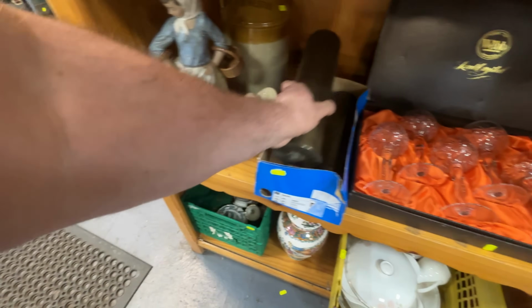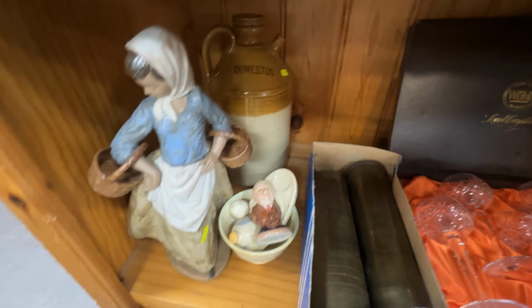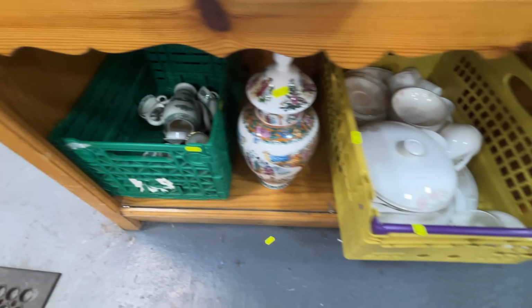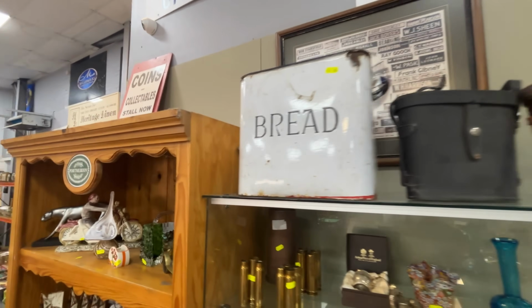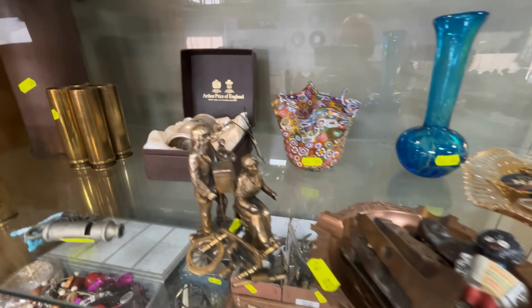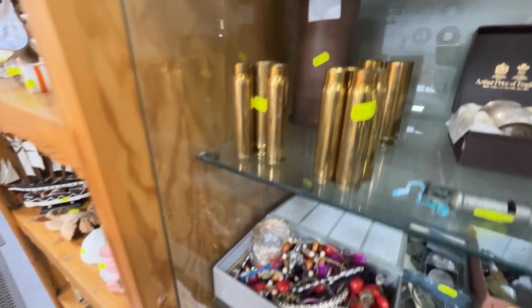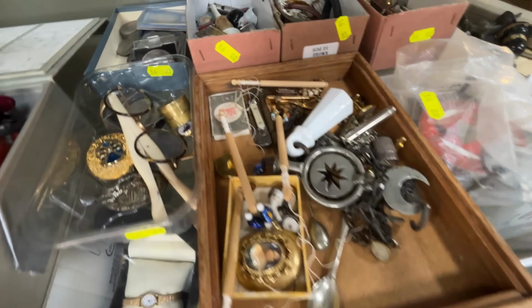Some trench art shells in there again, which is the first of many you're going to see today, or several should I say. More crockery down the bottom. As we come up here, an old enamel bread bin, some binoculars, and then if we go on to here, some really nice old pieces up here as well. Lots of boxes, lots of good dealer boxes, lots more shells up there. As you come down here, you've got more curios, little dealer boxes.